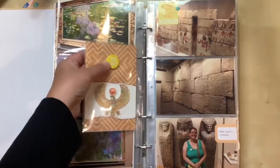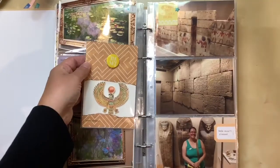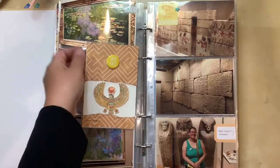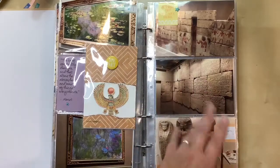And then they had little buttons that if you spent, I think it was more than $10 in the gift shop, you got one for free. And there were like 5 different colors, and I chose a yellow one, and I was able to use that for the start of the Egyptian area.